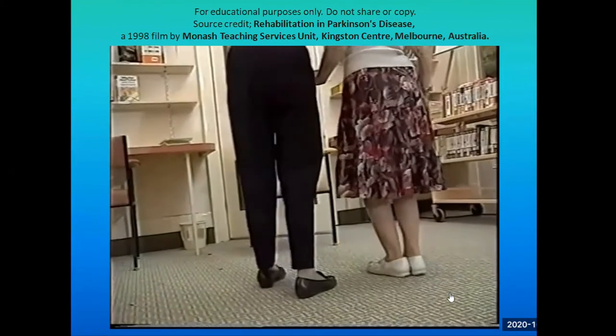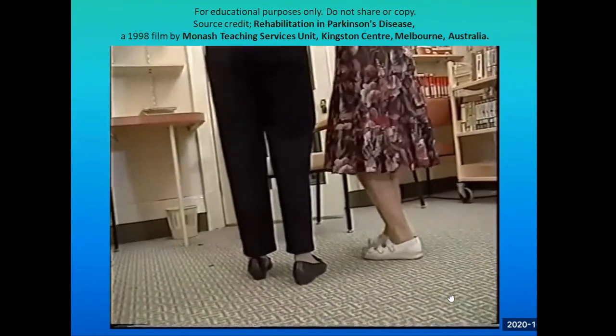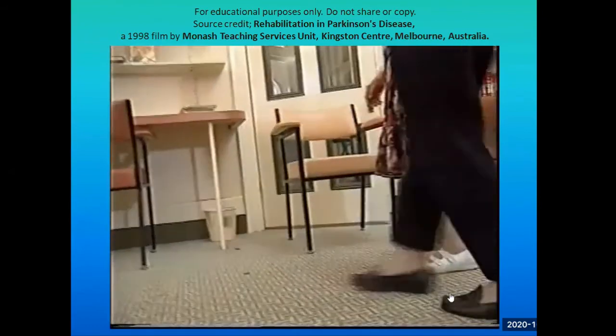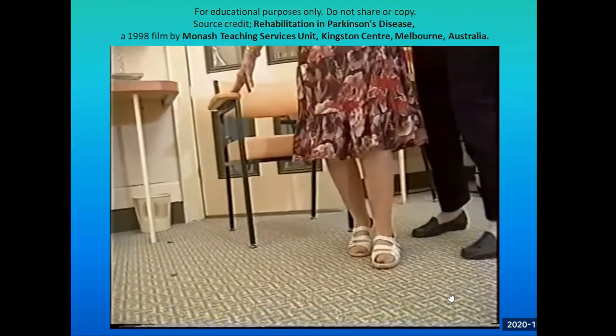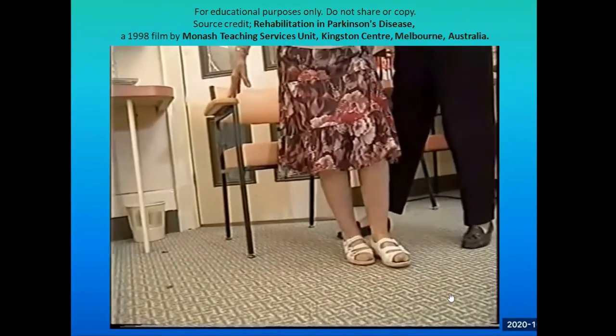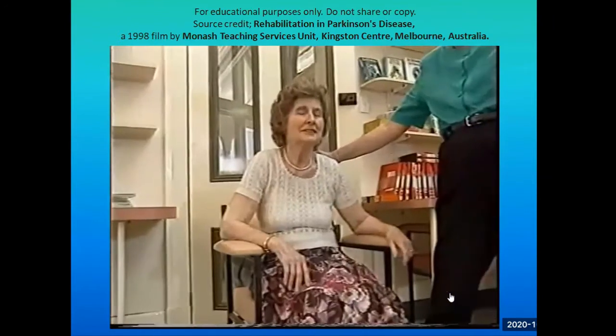As the target of the chair's approach, notice how the shuffling gait seems to get even more difficult and problematic. The movements become even more restricted. So now we're going to see a short therapy intervention to address this.